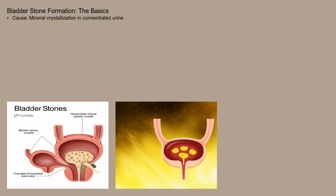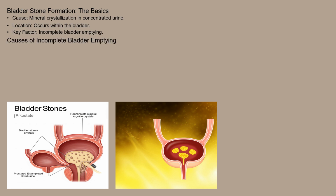In essence, they develop when minerals in concentrated urine crystallize and harden within the bladder. This often happens when the bladder doesn't empty completely, creating a stagnant pool where these minerals can accumulate. Several factors can contribute to incomplete bladder emptying. These include an enlarged prostate in men, which can obstruct the urethra, nerve damage, often due to conditions like diabetes or spinal cord injuries, which can interfere with bladder muscle control, and, in some cases, kidney stones that pass into the bladder and grow over time.